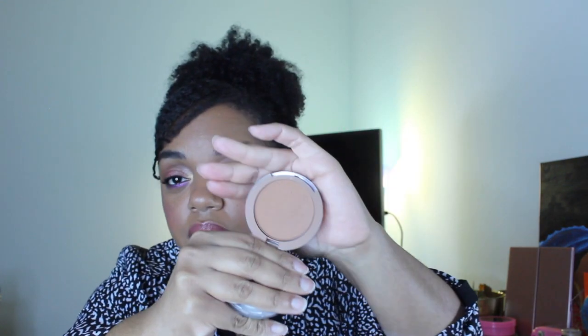Anywho, I got this Pure 4-in-1 Pressed Mineral Powder. This powder went bad really quickly. I wish y'all could see what I can see. I don't know if you can, but I've never had a powder go bad as quickly as this one, and I haven't had this that much.